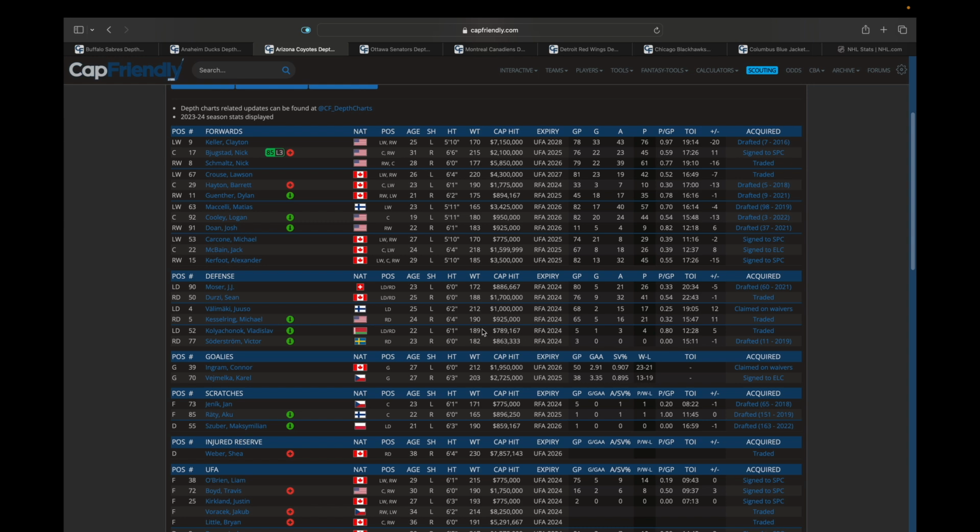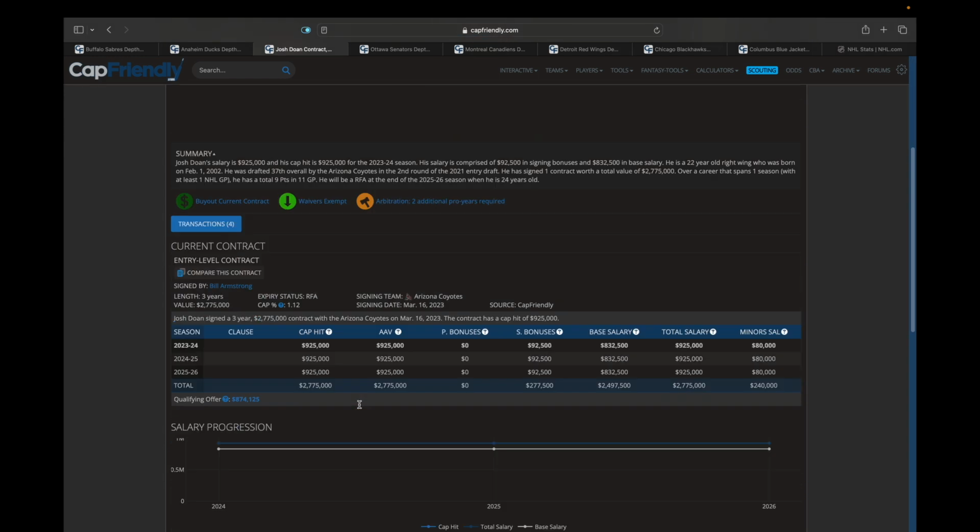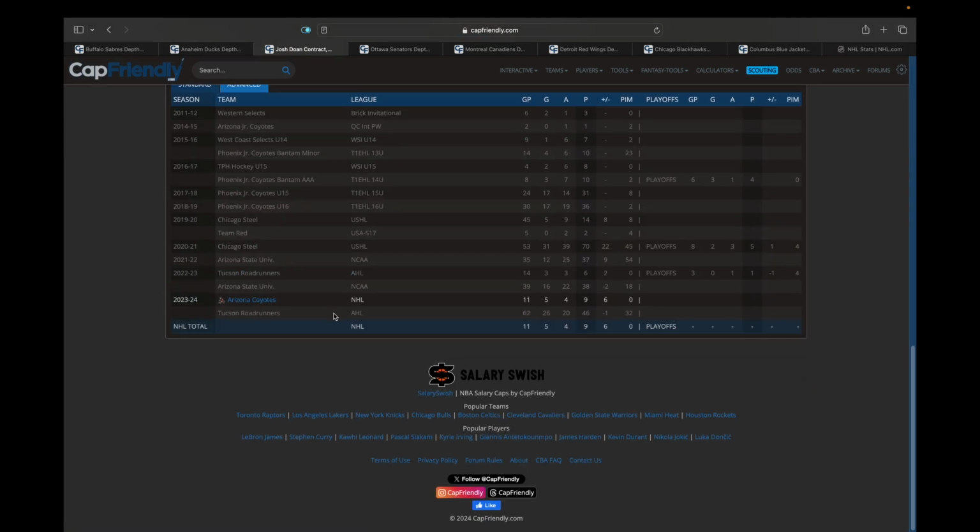Like he played in the NHL. How many points did he have? He had 9 points in 11 games. So obviously that's not the type of production that anybody expects from him. If we take a look at the history, he had 46 points in 62 games for the Roadrunners.